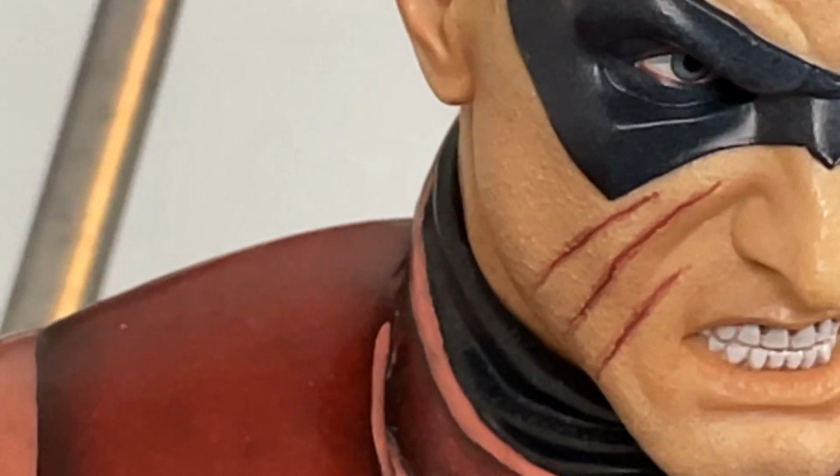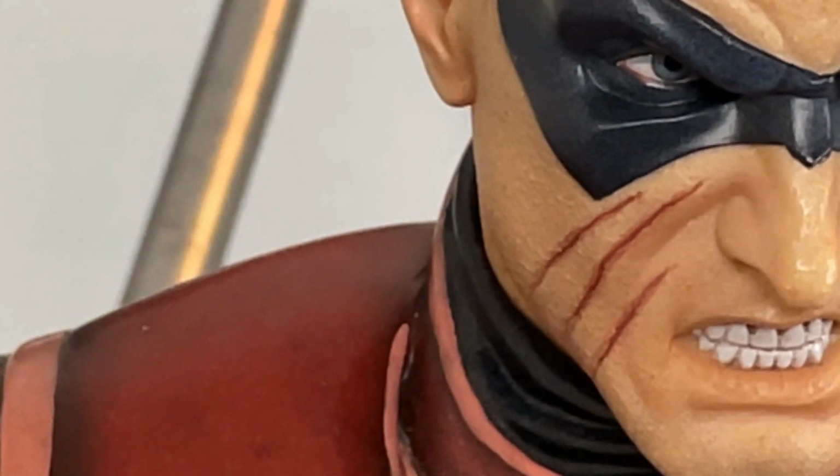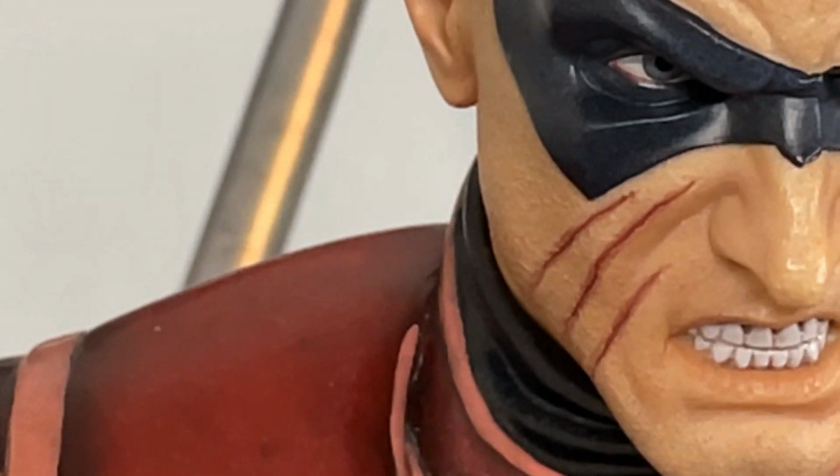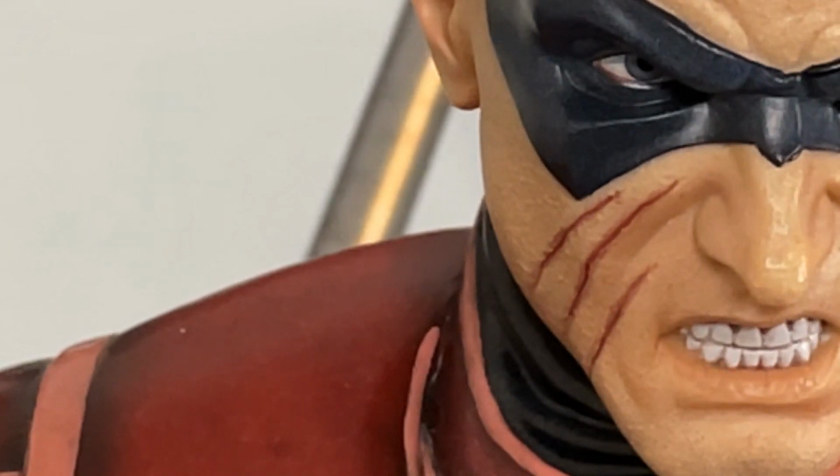Yeah, so this looks really nice. They also put that little bit of the resin inside to give it that gloss look to make it look like his fresh wounds and he's wet. Very nice. I love the detail on that. It looked like he's actually badly wounded there.